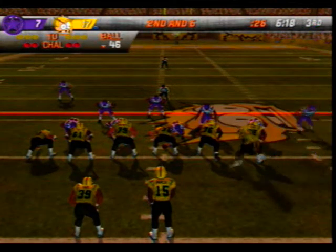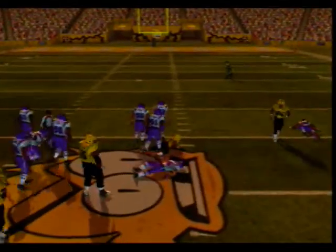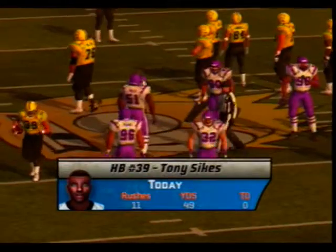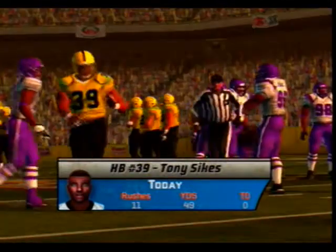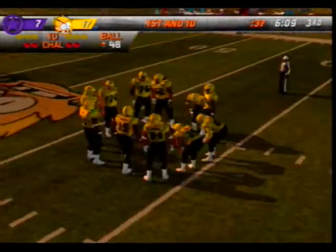The visiting team with a four-man front. Draw play. Bell is there on the stop at the 48-yard line. Sykes picks up the first down. That's the second time on this drive he's been able to move the chains.